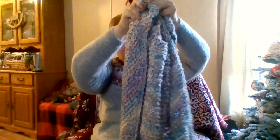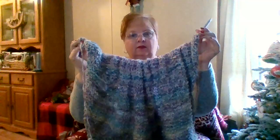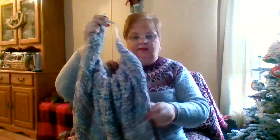And I love the colors. I believe this is called Tudor, is the color of the yarn. Very nice colors. And I'm knitting that right now. And what I'm knitting it on is, again, these are knitting needles. And this is called a cable needle. And a cable needle is good when you're knitting something big like a shawl or an afghan. Okay?